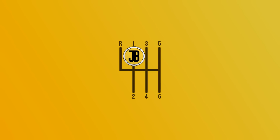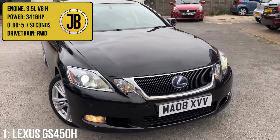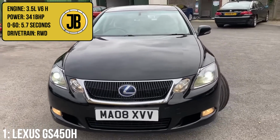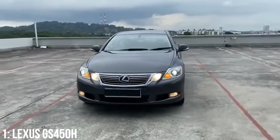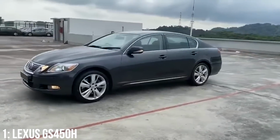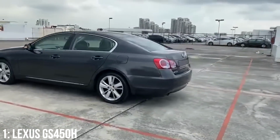Taking the top spot is the fastest, most powerful, and probably most reliable luxury car on this list, the Lexus GS450H with its hybrid 3.5 litre V6 engine, putting out 341 brake horsepower and a 0 to 60 time of 5.7 seconds. Let's get that reliability point done early. Though owners have complained about battery pack issues, the engine was built to a very high standard, which meant the car won a ton of awards for just how well built it was, and owners have proven them to do well over 250,000 miles in some cases.